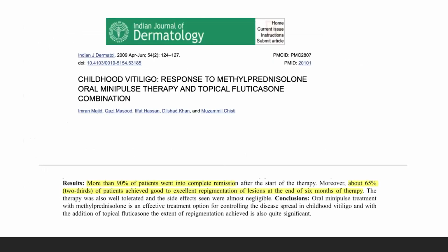And now Dr. Imran Majid has taken up the concept of Dr. Pasricha, and he used methylprednisolone instead. It was seen that the disease process was halted in 90% of patients, and 65% of patients achieved good to excellent repigmentation.